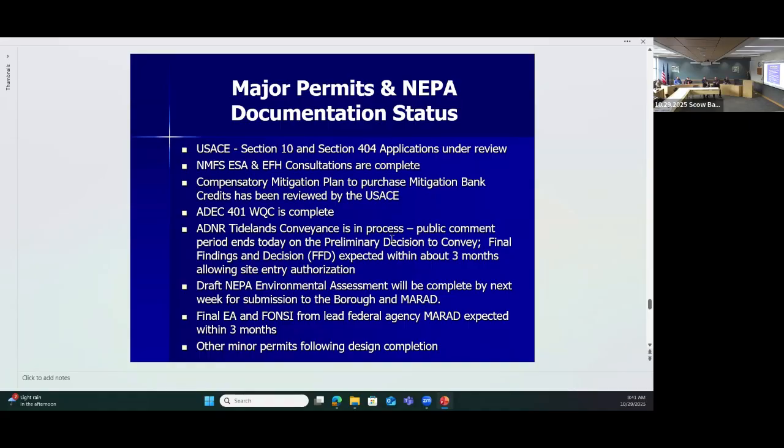The compensatory mitigation plan that I just spoke of, the $80,000 to purchase it through a mitigation bank, has been reviewed by the Army Corps of Engineers and has been approved. So all the borough needs to do is cut a check. ADEC 401 water quality certification is complete. That is the state's review concurrently with the federal review under Section 404 for the discharge of fill on the tidelands. So that is complete, and the project is found concurrent.